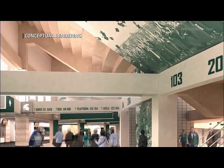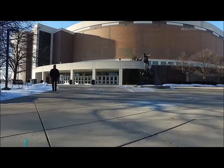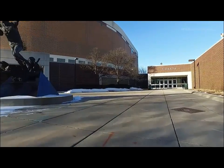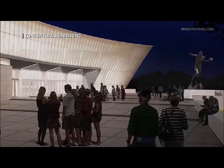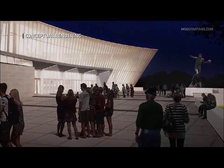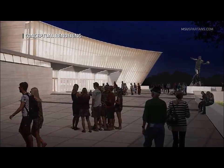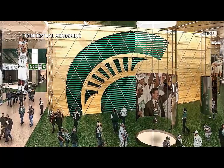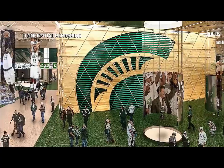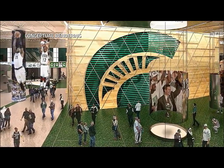But then there's another piece of the project that's an athletics piece, where the Magic Johnson statue is now in the southeast corner of the building. Will be our Hall of History and become one of the main entrances to the building. Included in that will be a new box office. There'll be a retail store there that'll sell Spartan goods. And then a high-tech, high-energy, if you will, Hall of History area that's going to kind of tell the story of our men's basketball program, our women's basketball program.